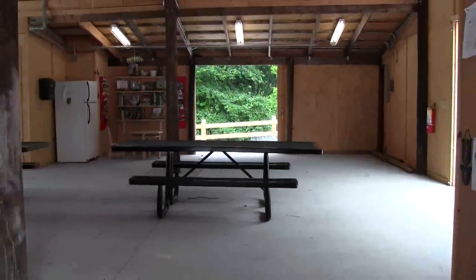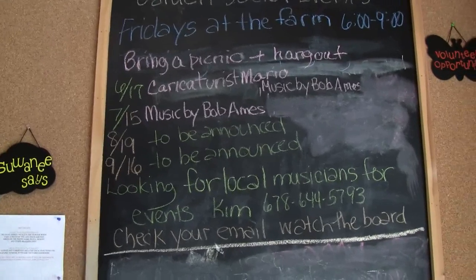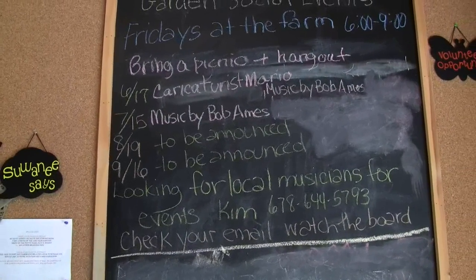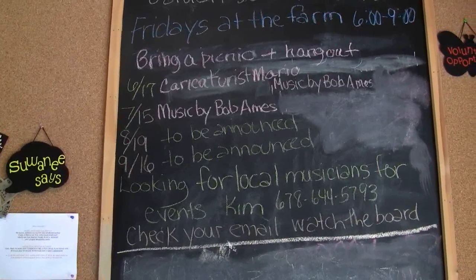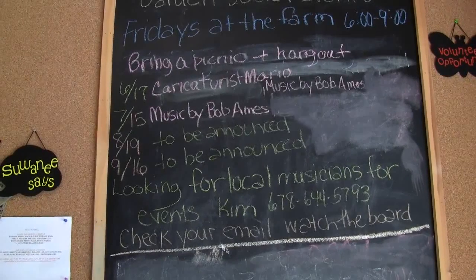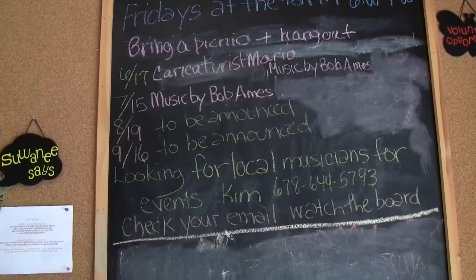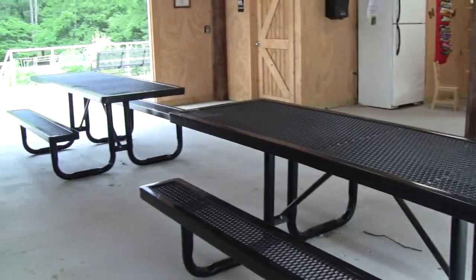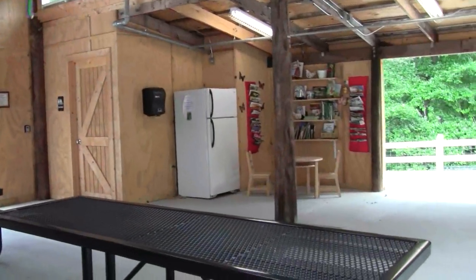Inside here we have a picnic table. Here's the agenda for the barn here. Fridays at the farm, 6 to 9 p.m. Bring a picnic. 6:15, or 6:17 rather, calypso music by Bob Ames. So it's a free event. We have two picnic tables here in the barn, and a refrigerator and so forth.